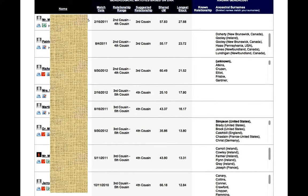Similarly, just below him is a Mr. M, and he's a suggested fourth cousin, and he has a Carroll in his list of surnames, and I have an O'Carroll in my ancestral list. So this would be the place where we might first start to look for a potential connection.